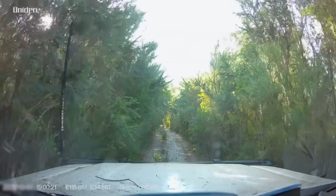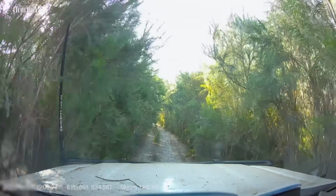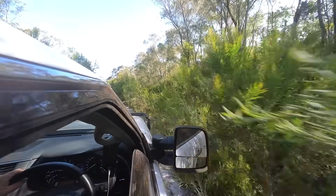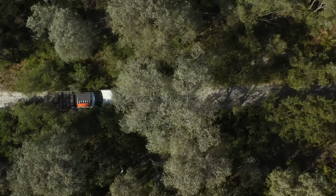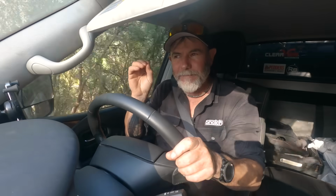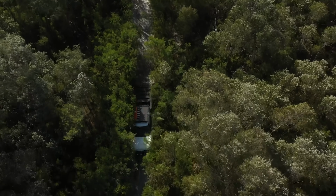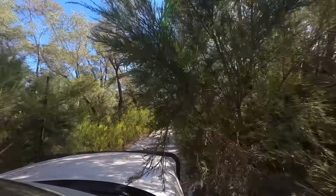Oh! This is what you might call an exceptionally tight track. Hopefully, it'll all be worth it when we get there. The key to this, I think, is just take it nice and slow and try not to listen to that noise. It's like fingernails on a chalkboard. Thank goodness these clear views fold back in, because I reckon I would have ripped them off by now.